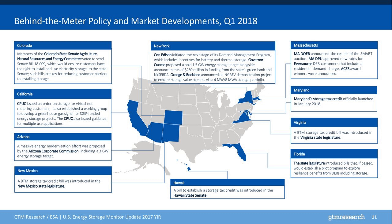Something else important to note is that we've seen a number of programs that are looking to fund energy storage demonstration and implementation projects to explore different business models that storage can provide. The Advancing the Commonwealth Energy Storage Program, or ACES program, in Massachusetts announced its award winners in late 2017, and those projects are starting to get underway to be deployed over the next couple of years. We've also seen demonstration projects announced in the state of New York. So really some exciting stuff going on with programs that are looking at how we can leverage these assets and resources and understand the best business models to implement them, so that we can see the additional values that behind-the-meter storage can provide.